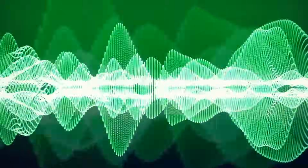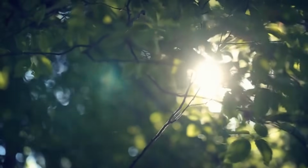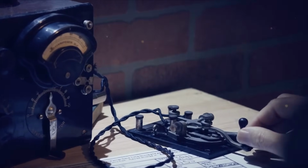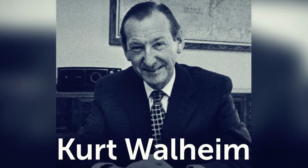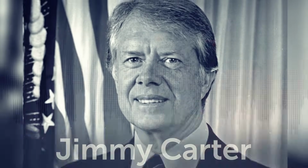The remaining 20% of the recordings contain different human voices, sounds of nature and animals, as well as 116 images encoded as audio signals. There's also recordings of speeches by Kurt Waldheim, a former UN Secretary General, and Jimmy Carter, a former US President. These are just some friendly messages.